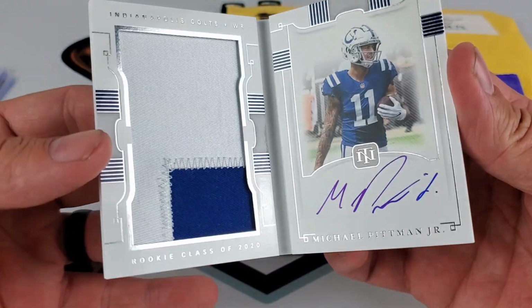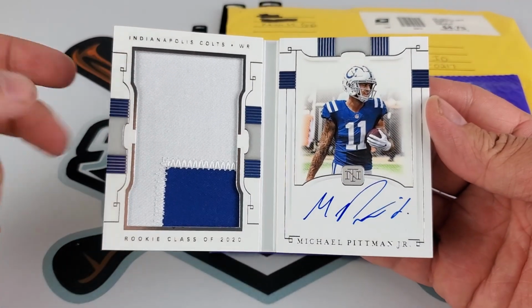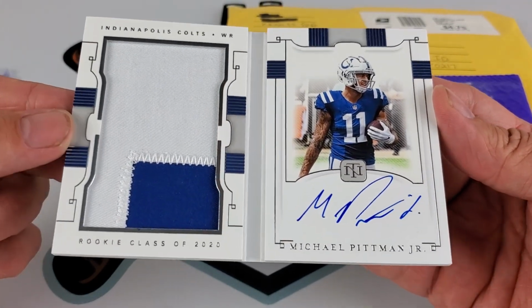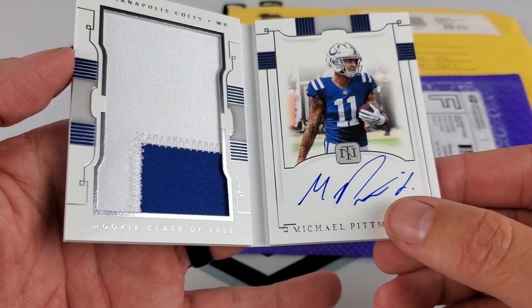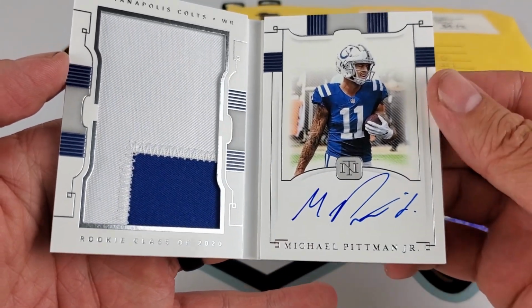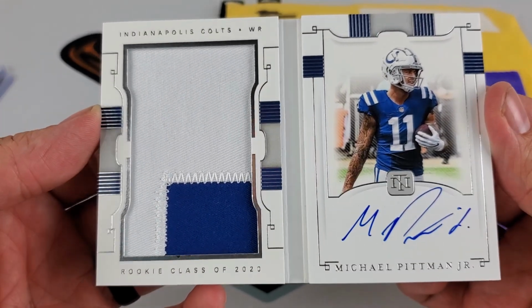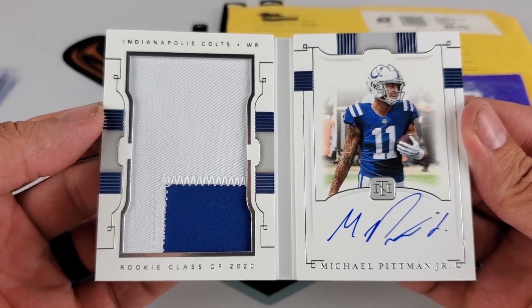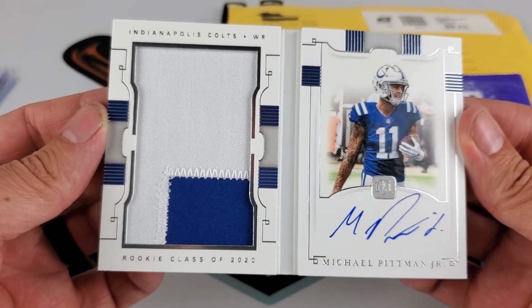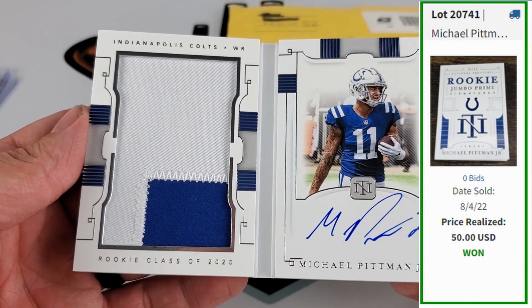It's pretty sweet. I'm not a big fan of booklets, but nice little jumbo patch there on the left, and on-card auto of Michael Pittman Jr. We'll see how he does with Matt Ryan at the helm this year. Kind of a lot of people I think are on the fence of this guy, so still trying to figure it out there. But I got this for $50, and I think they're running around 100-ish in that range.